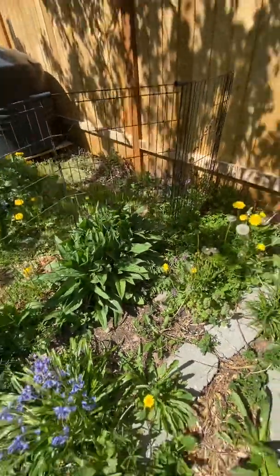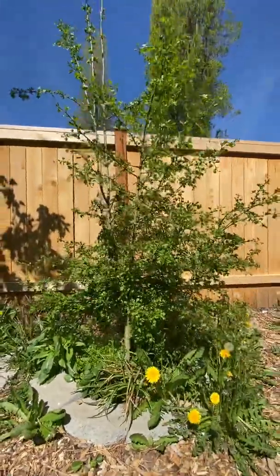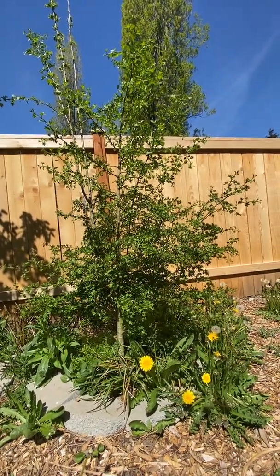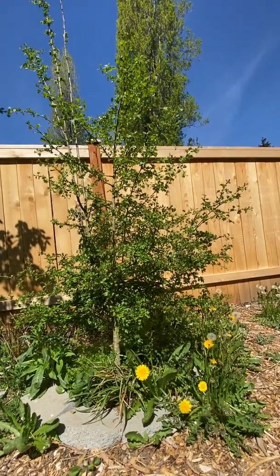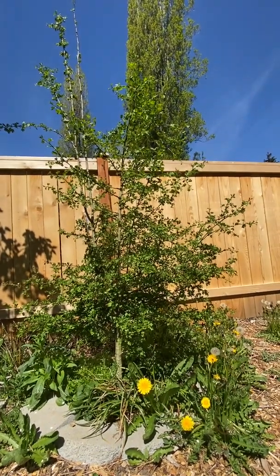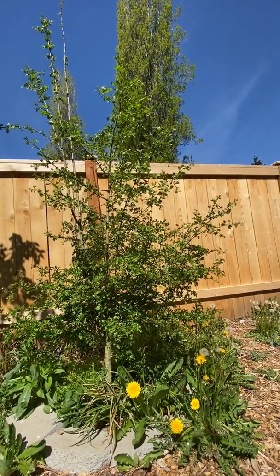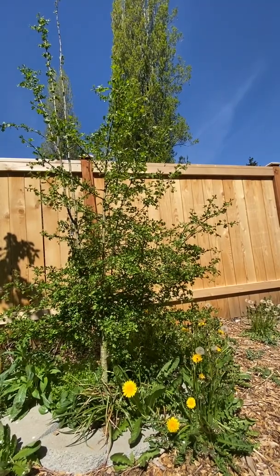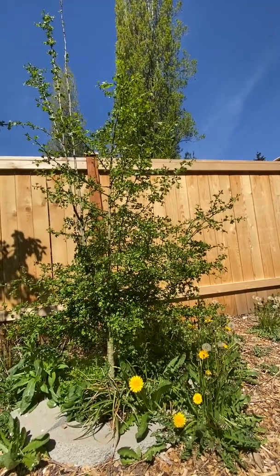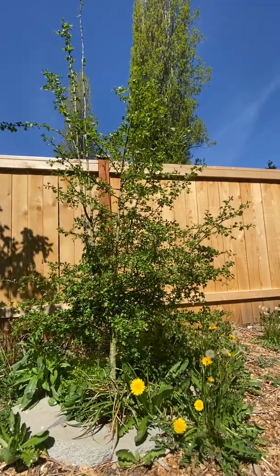And this hawthorn tree, this is, I believe, the second year that we've had it. It was very tiny, and we just kind of plucked it out of a roadside, and it's really liked it. No buds or flowers last year, and I don't see any this year, so maybe next year. But it's doing good, it looks good.